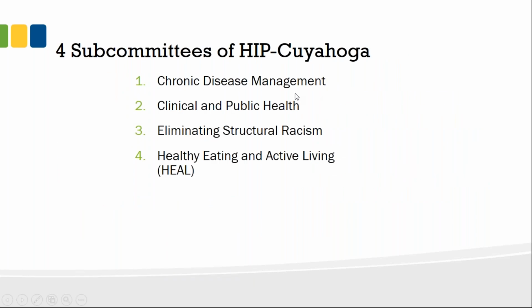So the 4 subcommittees of HIP Cuyahoga are chronic disease management, clinic and public health, eliminating structural racism, and healthy eating and active living. Out of these 4 subcommittees, you'll see how our project was then developed.